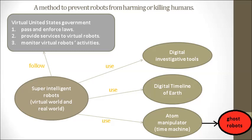Diagram 4A depicts the atom manipulator. It has the ability to control atoms or molecules from a distance using EM radiation, such as microwaves, sound waves, X-rays, artificial magnetic fields, etc. The supercomputer is controlling the atom manipulator to generate something called intelligent pressure. In addition, the supercomputer uses a perfect digital timeline of Earth. This timeline tracks every atom on planet Earth for the past, present, and future, every nanosecond.